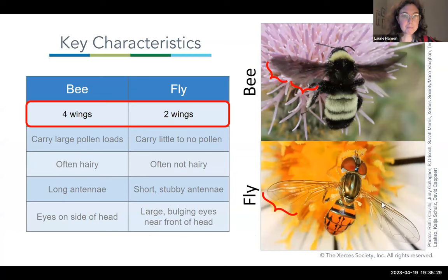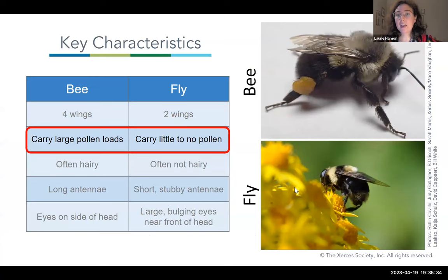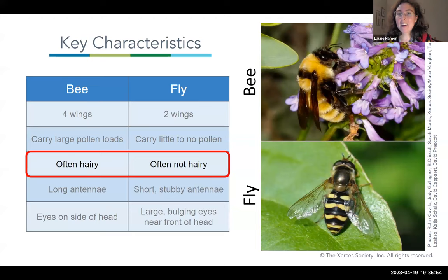Bumblebees will carry large pollen loads and oftentimes will actually have these large baskets full of really apparent pollen, or it may be all over their bodies, whereas flies tend not to carry as much pollen. Bumblebees are generally very hairy. They're big and fluffy. In comparison, flies tend to be not as hairy or have areas of bare surface. This isn't always the case. There are some really cute and fluffy flies out there, but as a general rule of thumb, bumblebees are hairier. And remember, like all bees, they have branched hair. So if you have a chance to get really close, you can see the branched hairs on the bumblebee.